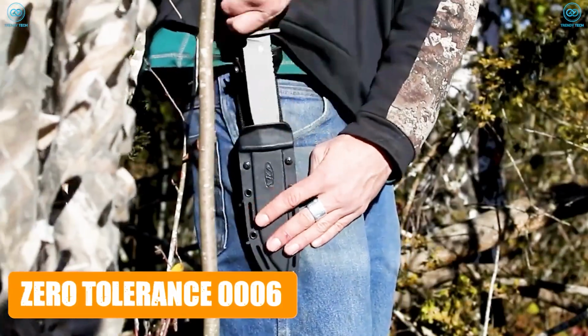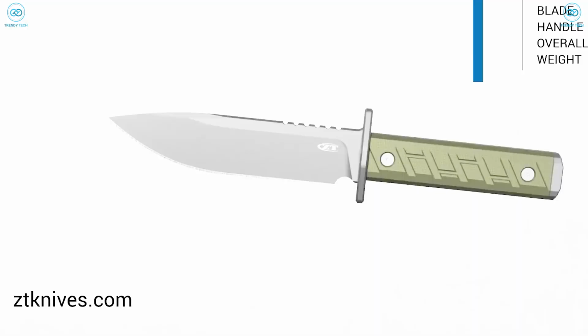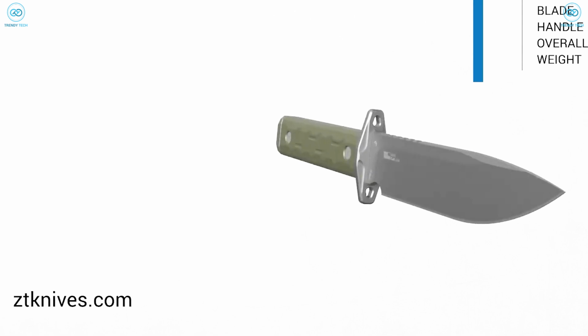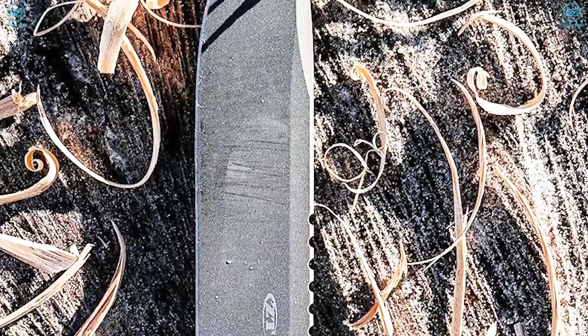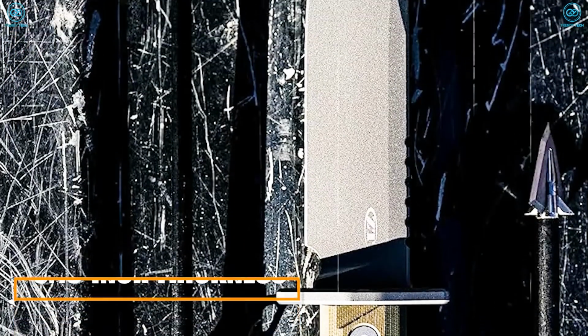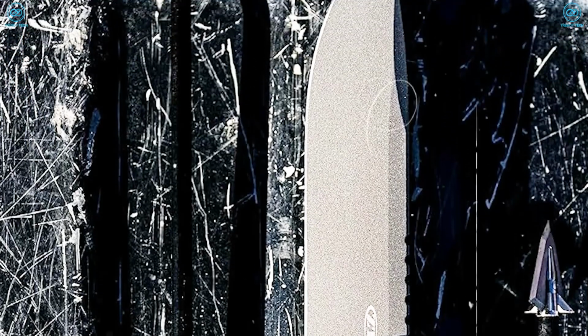Meet the Zero Tolerance 0006, a blade built for those who demand the best. This American-made fixed blade is a beast, boasting a 10.7-inch overall length with a 6-inch CPM 3V super steel blade. Whether you're tackling hard-use tasks in the wild or need a reliable combat or survival knife, this is your go-to. With a beefy 0.19-inch thickness, the full tang construction ensures unmatched durability and strength.